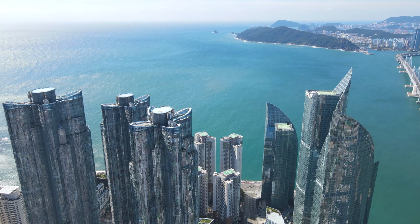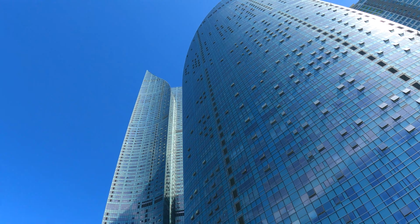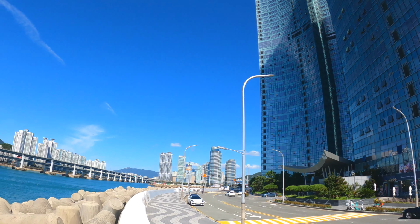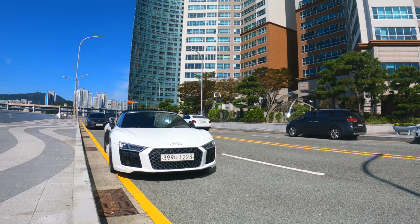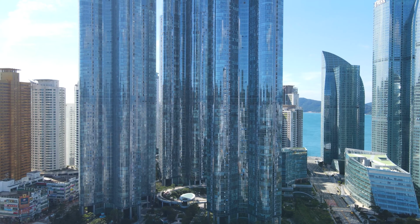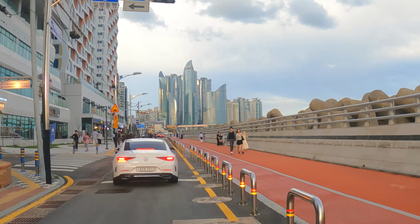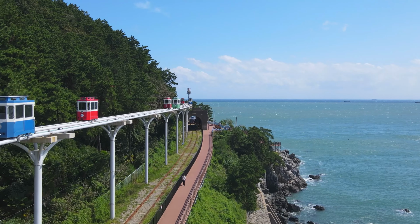And while it's not technically a tourist attraction, the nearby Zenith Apartments are quite an architectural marvel. They overlook the bay and obviously cater to the ultra-rich. I think there are over 1,700 apartment units here, and no matter how you look at it, it's a visually appealing and recognizable landmark in Busan skyline.